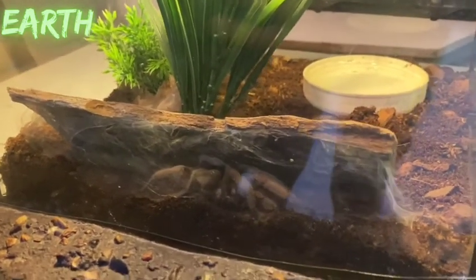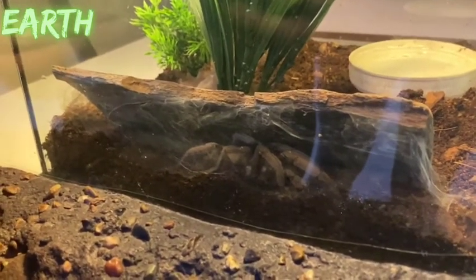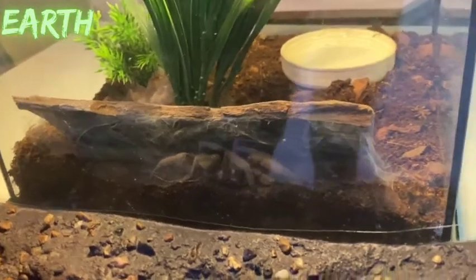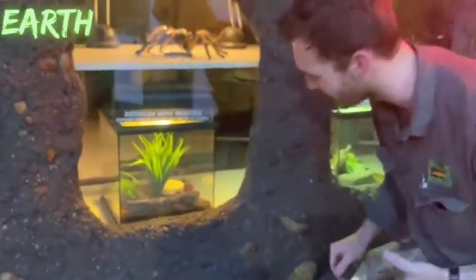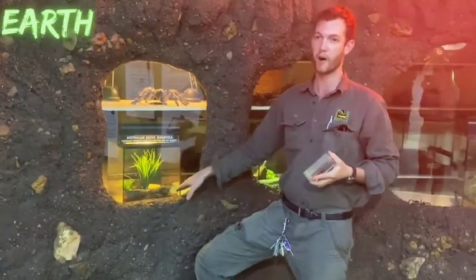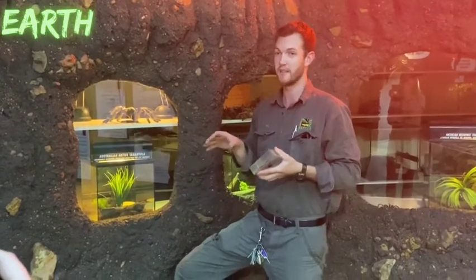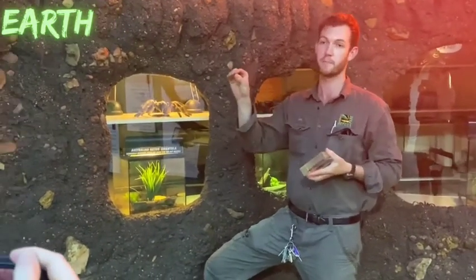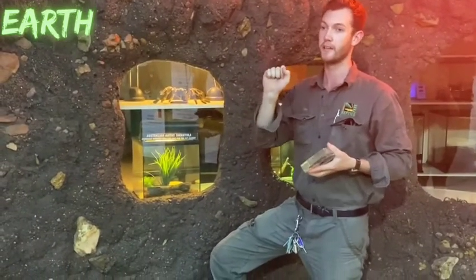So by having this little tube here created with the bark, that spider can feel nice and safe down in there. It simulates a burrow, but at the same time, you, the visitor, can see the spider whilst it's tucked down in there. Now, of course, being a burrow-dwelling spider, it's waiting in there in ambush. That means it's sitting there waiting for something to pass by the entrance of the burrow, and when it does, it's going to run out and very quickly grab it.